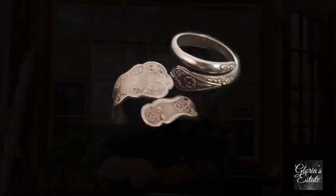They're a throwback to history. There's something about a beautiful, well-made silver spoon ring that speaks for itself. All right, we got a couple more. We're going to keep going.